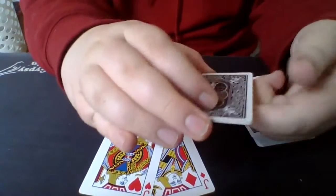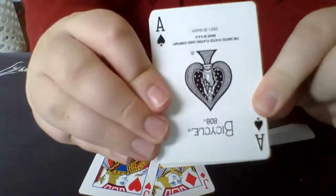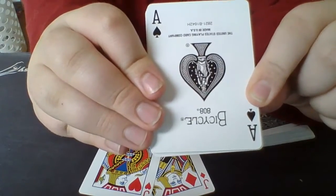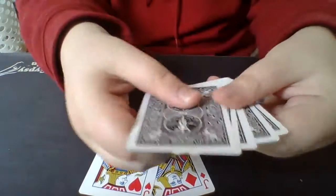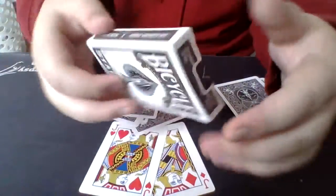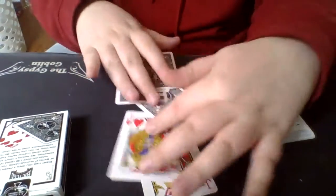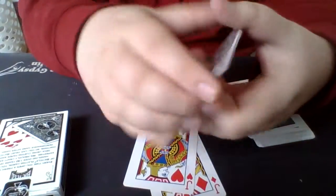I want you to go ahead now, look at the bottom card and remember it. So right there's your card. Go ahead and remember that for me. Now, if you want to, you can go ahead and shuffle these up. It doesn't matter. And I actually forgot to mention this, that just like the first trick, I have a few backup cards in here to help me out in case the trick doesn't work.